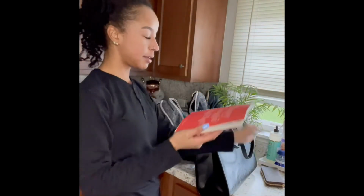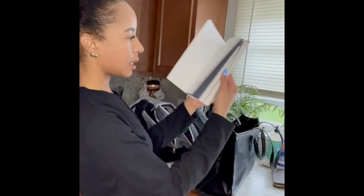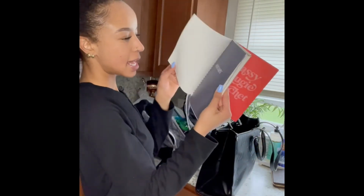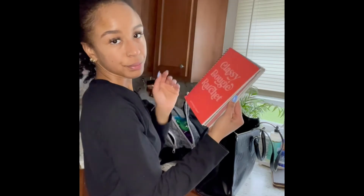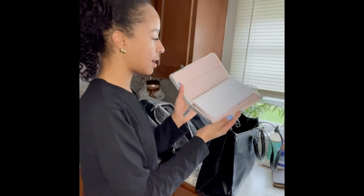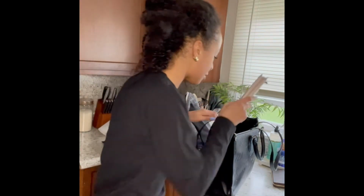Little muffin bite wrapper. Anyway, how cute is this weekly planner my students got me? Classy, bougie, ratchet. How freaking cute, literally me. So I thought this was so cute because it has all the months for the year 2022. I have used it. I just haven't really transferred all my other stuff from my other notepad into this. And yeah, I just love it so far. They're so cute. So yeah, this is my other notepad planner that I use. I write all kinds of other stuff in here, literally. And then I have another notepad planner that I didn't transfer everything into yet.